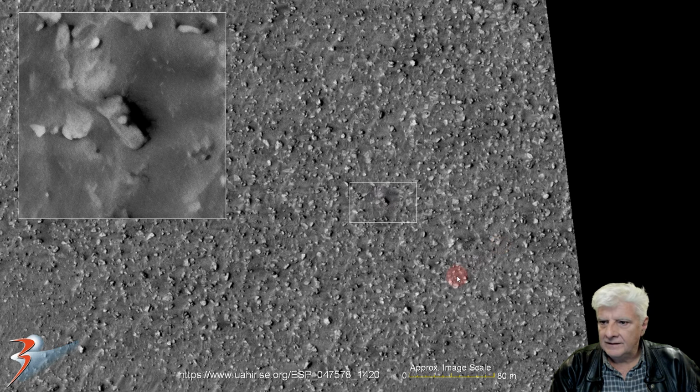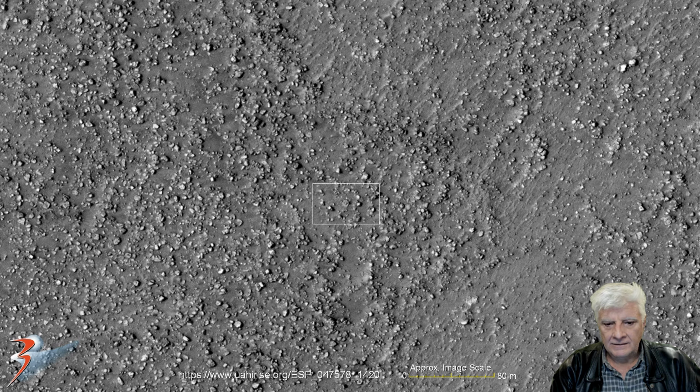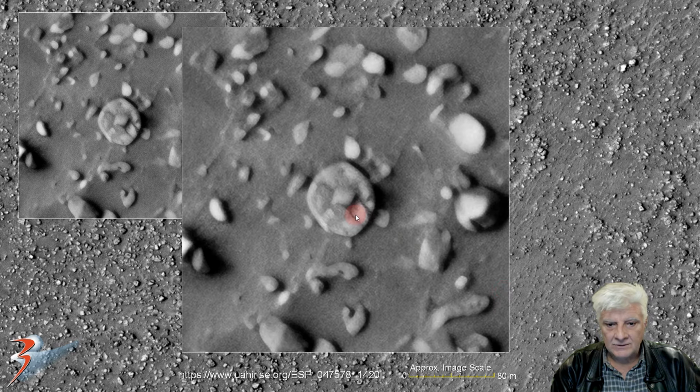Check this out, about 10 meters in length. It's got a small protrusion or knob right there in its center. Right, let's zoom in on that disc. It's about 10 meters in diameter, and it's also got a smaller raised part in the center. Look at these strange protrusions on the top of the disc. Something rather odd going on with that part. And then check out the slot over here in this circular object.